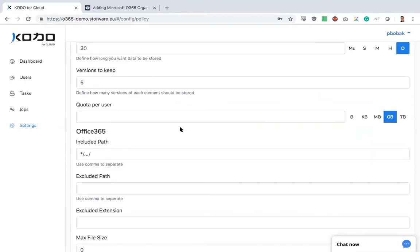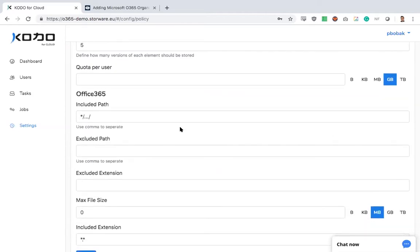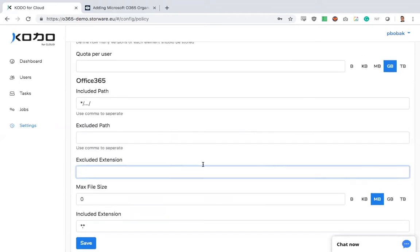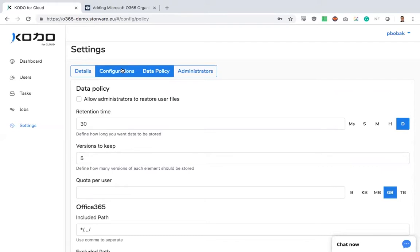And if somebody knows Spectrum Protect, we have some include and exclude paths. So we can say that we want to protect only this or that path in OneDrive, or we want to exclude or include some extensions. For example, we don't want to protect some JPEGs, and we don't want to protect ISO files. We can just simply put the name of the extension here, and all the files with this extension will be excluded from the backup. So we are at step 1, configuring access to the Office tenant. Step 2, configure data policy.